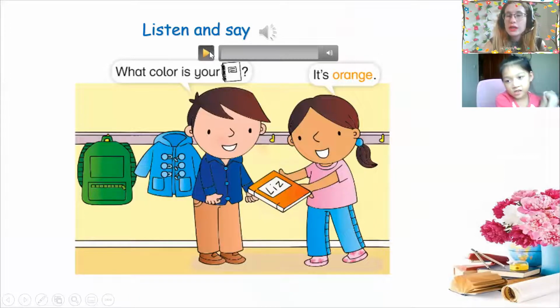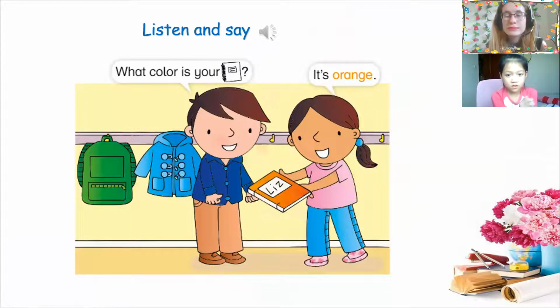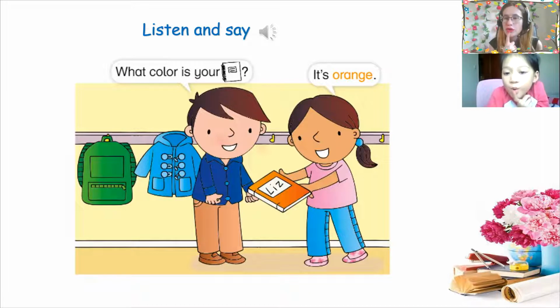What color is your journal? Unit One, School is cool. Lesson 3, page 4. Listen and say. Journal. Journal. Good work. Backpack. Backpack. Jacket. Jacket. Good job.